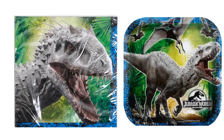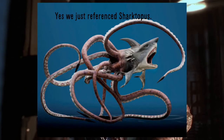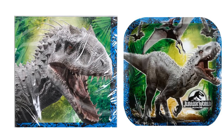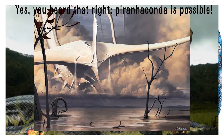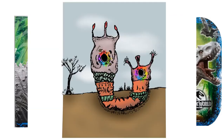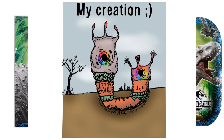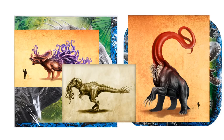When a Hollywood movie says genetically modified monster, I think 1980s The Fly or Sharktopus. With genetic modification, you have almost no boundaries. In real life, with enough technology, we could make Piranhaconda or a massive creature the size of planets. Almost anything is possible with genetics. Heck, some guy made a somewhat plausible living organism that creates wormholes. What I'm trying to say is that I kind of expected more. I was expecting one of these monstrous Lovecraftian dino hybrids.